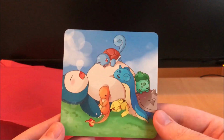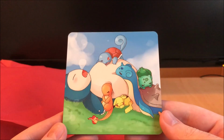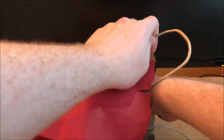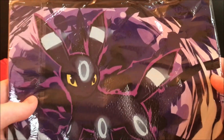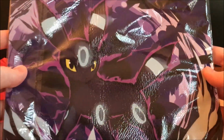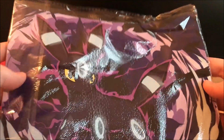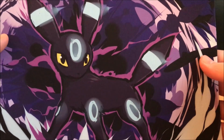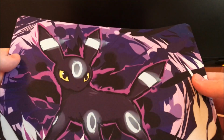Let's see what's next. What's that? Oh, we have another coaster. Ah, that's a really cute one. I like it a lot. And we... Ooh! Is that a new mouse pad? I needed one anyways! Okay, this is a new mouse pad. Wow, that looks cool. Perfect, I needed one. Umbreon mouse pad. Alright.